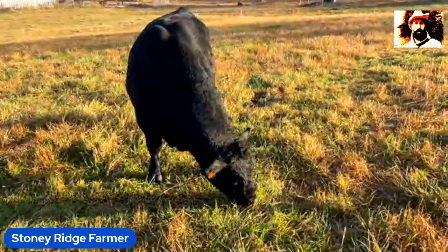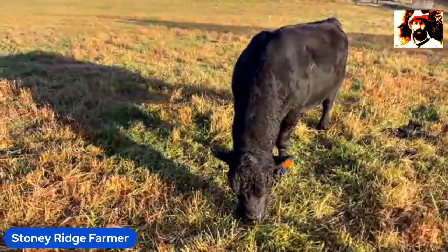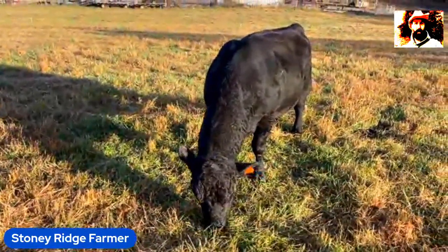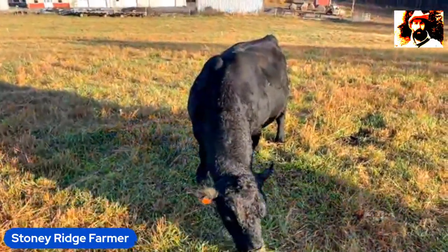Yep, Don. That's why we're having such a great deer season here on the farm. There are tons of white oak acorns out there.